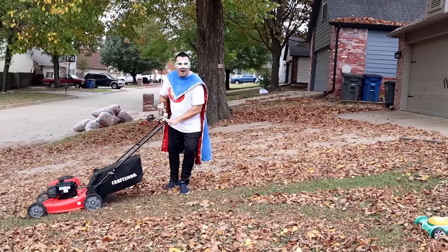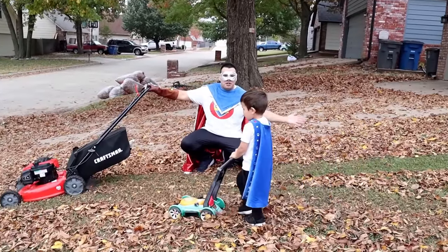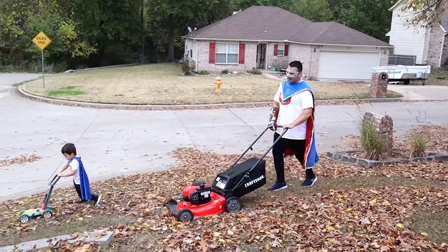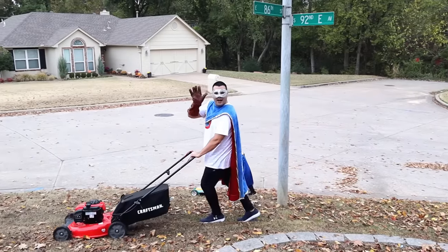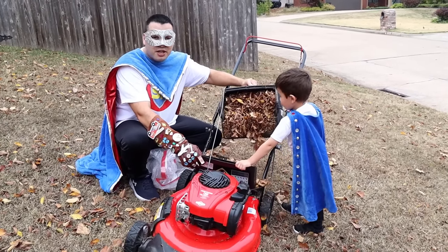Super Dad found something. Look, Super Kid. We're making a path with all the leaves. It's working! Let's keep mowing! Those mower bags look full. You should take a look. Look at all these leaves, Super Kid.